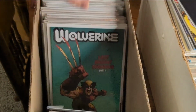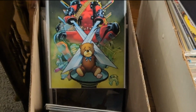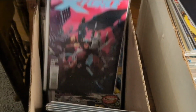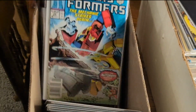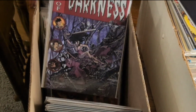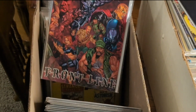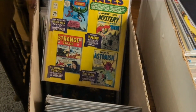Deadpool, Mercs for Money. A Wolverine variant. Another Wolverine variant. A very cool Deadpool variant. TMNT's Out of Time. I'm not sure what that means. Uncanny X-Force. Transformers number 28. That's pretty cool. Tales of Army of Darkness. That's cool. G.I. Joe number 1. Frontline. Marvel Tales number 4.